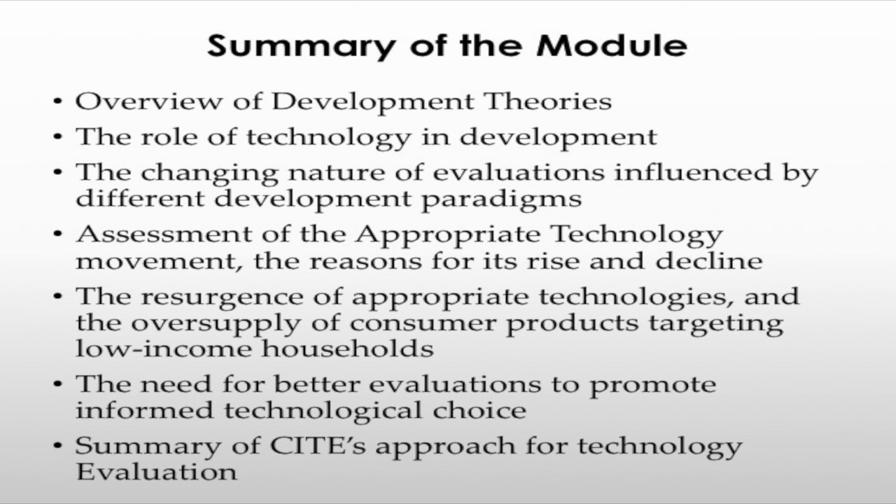Let me summarize then what we covered in this module. We started with an overview of developmental theories, the way discussions of technologies were incorporated in these theories, and how evaluation methodologies evolved with changing developmental theories as they evolved from conventional economic arguments to alternative propositions, such as the one that recommended appropriate technologies.